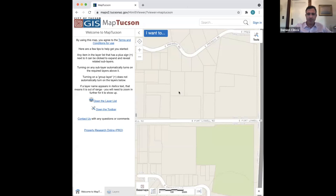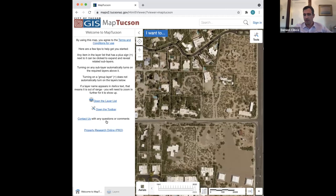So I just zoomed into Fort Lowell. This is a really old part of Tucson. It's complicated. It was federal land that was turned into a military site. Then it was auctioned off. There were different parcels, and there was lots of subdivision. There were issues with where staking was done. But if you look at the aerial, this is Craycroft. Fort Lowell Park is here.